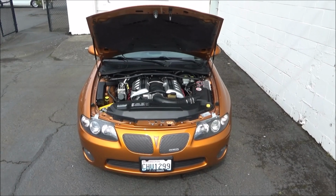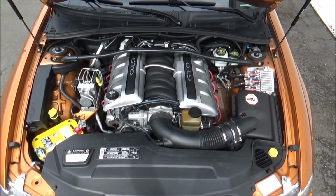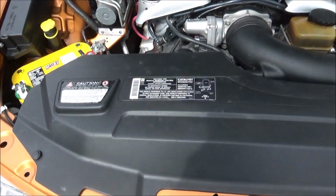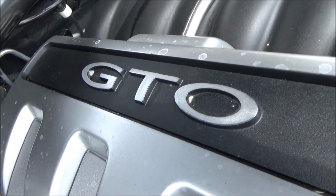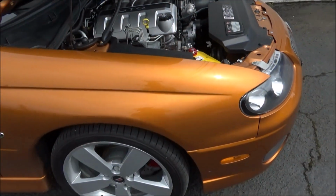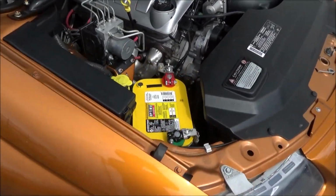Powering the GTO is GM's LS2 6-liter naturally aspirated V8 engine. It's a pushrod engine with an aluminum block, aluminum heads, and 2 valves per cylinder. Horsepower is rated at 400 at 6,000 RPM, and torque is rated at 400 pound-feet at 4,400 RPM. Sending that power to the rear wheels is the available Tremec close-ratio 6-speed manual transmission.